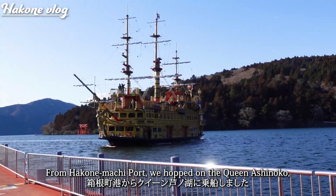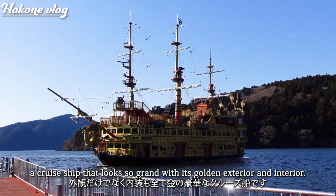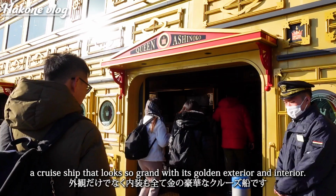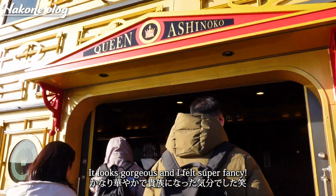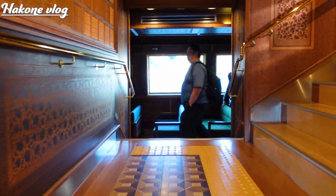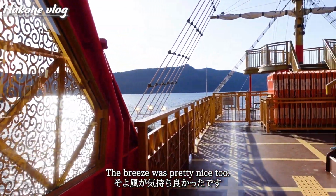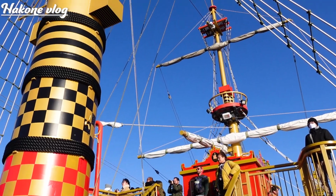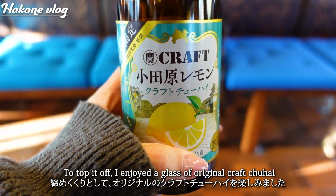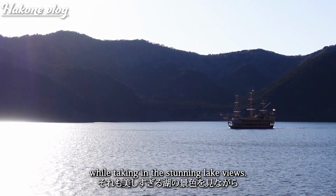From Hakonemachi Port, we hopped on the Queen Ashinoko, a cruise ship that looks so grand with its golden exterior and interior. It looks gorgeous and I felt super fancy. The breeze was pretty nice too. To top it off, I enjoyed a glass of original craft chuhai while taking in the stunning lake views.